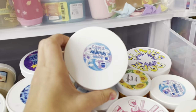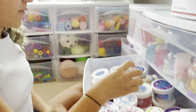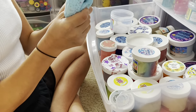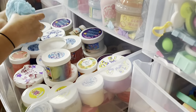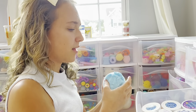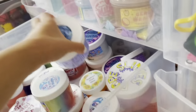Guys, by the way, whoever sent these to Kayla, Cam Slime Shop, you are very talented. Can I show them? She was at the Meet and Greet. Okay, so I made this snow cone one. Snow cone, so good. This is like my favorite one. But the cake cotton candy, oh my god, it smells so good. And she's like young. I think she's like 16. And this girl can actually make slime. She's very talented. It's like Nicole Jacqueline slime and Dope Slime if they had a baby. Yeah, exactly. So fun.